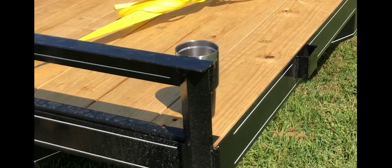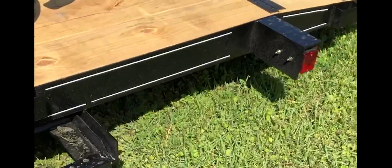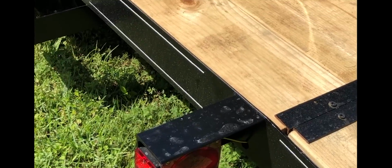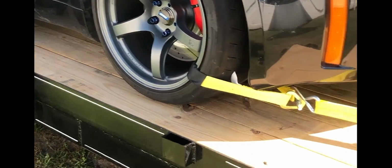But it has no lighting. So what we're going to do is put in side marker lights, somewhere around here, a couple of them down the trailer. I'm going to be upgrading these incandescent bulbs to LEDs and just making it a little bit nicer. Here are your ramps. I wish they were a little bit longer, but overall the trailer is great, and I couldn't beat the price. So we did, and now here we are.